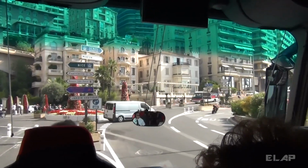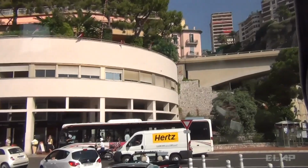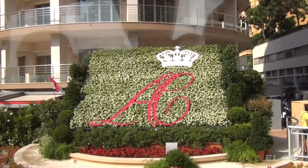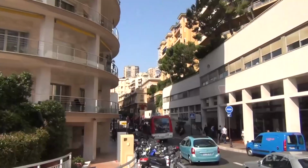You see lots of flowers. Look on your left, you've got the initials of Albert and Charlene. On your left, a flower bed, red and white, because those are the two colors of Monaco. And here you've got the Sainte Devote church to the right.